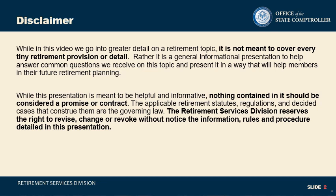A quick disclaimer before we get started. While this presentation is designed to answer most of the questions we have on this retirement topic, it is important to remember that not every detail can be covered. In the unlikely event information in this presentation conflicts, the applicable retirement statutes, regulations, and decided cases that construe them are the true governing law. This information is applicable to Connecticut State Employee Retirement System, or as we call it, CERS members.